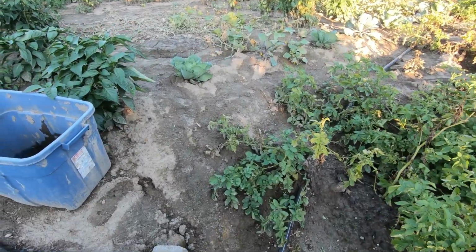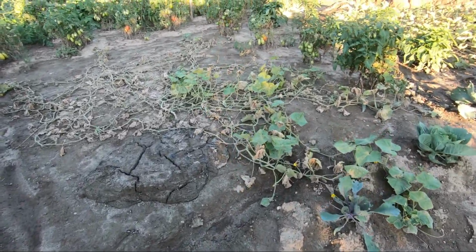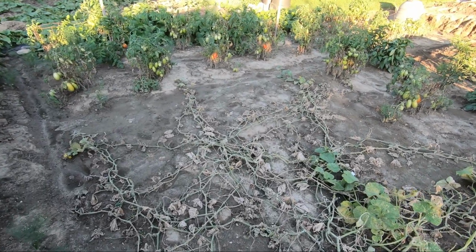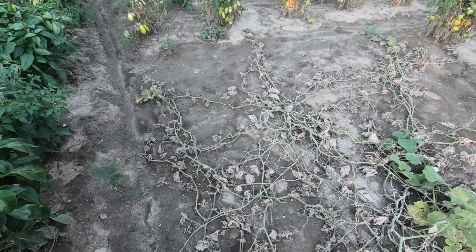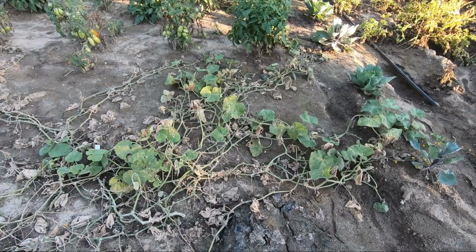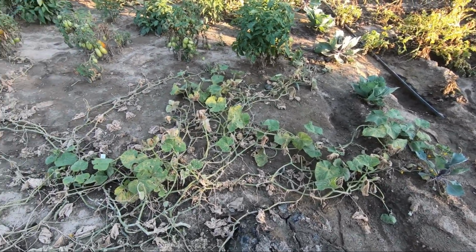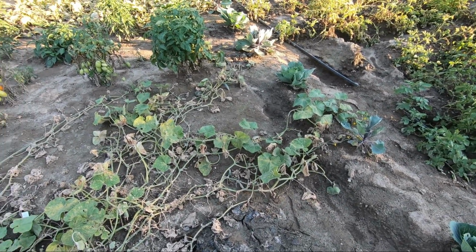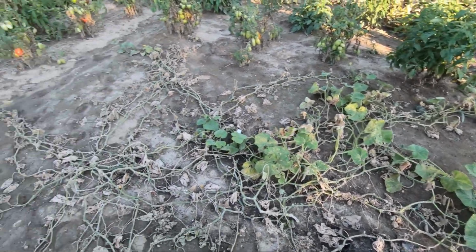All right, we'll go check out the cucumber patch, which I believe is almost done for the year. Again, the fungus took it out early on us this year. We had 2 different varieties. The English cucumber held on just a little bit longer. And you can see the green leaves on there, but I don't know if we're going to get any more. There's a few on there, but they're pretty darn tiny.